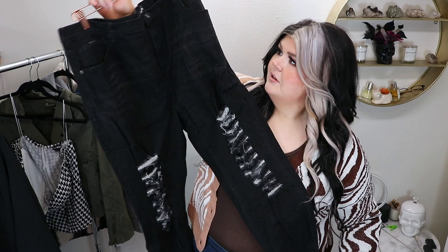These are also in a size 22. This one was probably the one I was most excited for. And I honestly really do like all three pieces, which is great. Let's start with the blazer.